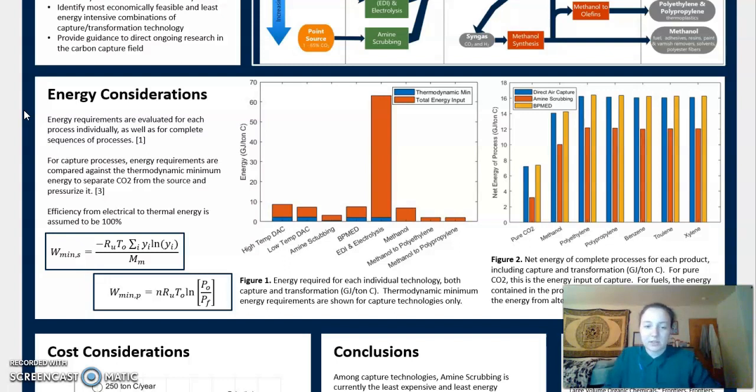And the lowest capture technology is amine scrubbing, which makes a lot of sense because the amine scrubbing uses carbon that comes from point sources, which are much, much more carbon concentrated. 65% by volume of CO2 is the max there, as opposed to air, which is 0.04%.